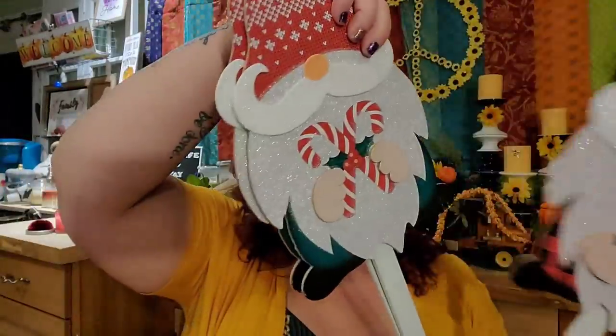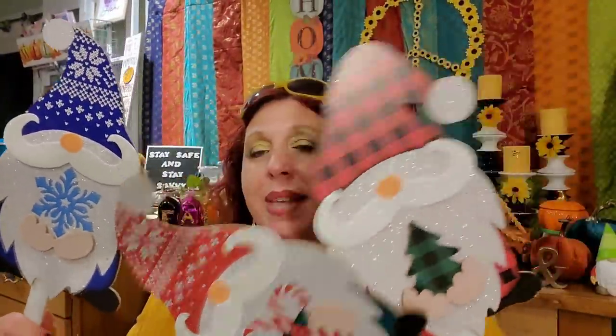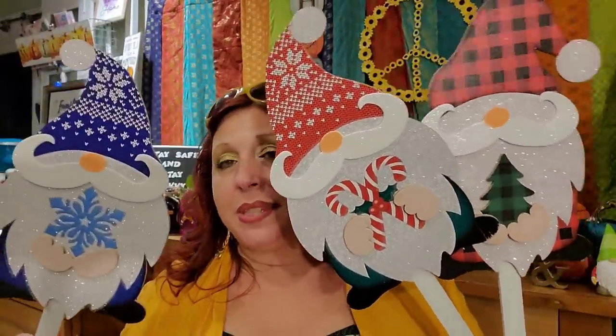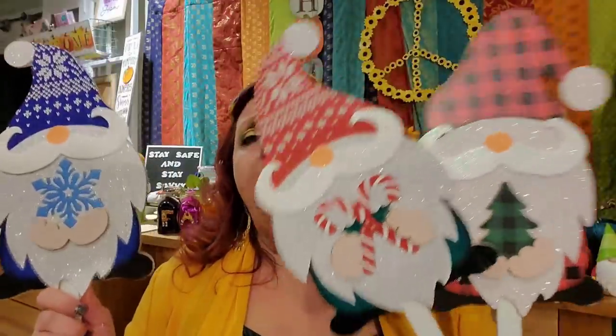Yes, I'm obsessed with, you guys know that I love gnomes. And I'm wondering, have you guys been finding the gnomes? What's going on with the gnomes in your area? Are you guys finding all the gnomes? Since I found these, I have found tons of other gnomes. These are stakes, but of course you can take them off of the stake and put them in a wreath, or stand them up somewhere, or put some jute cord and hang them. You could do whatever you want with these guys.